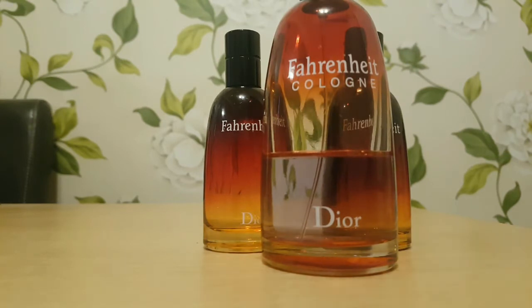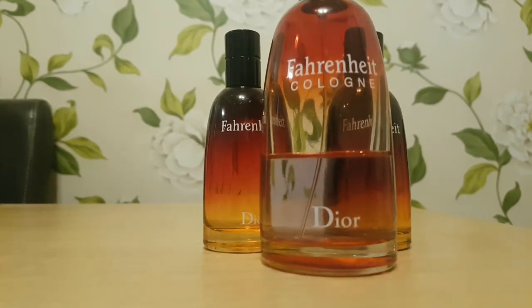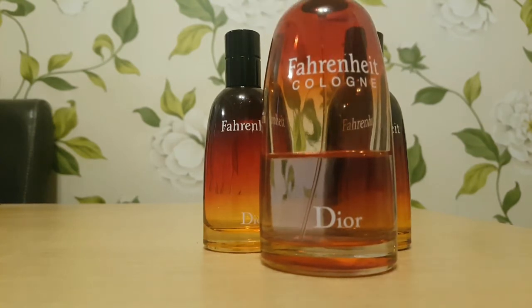And yeah, Fahrenheit Cologne, it's got great performance, it lasts for a long time on my skin. It's far fresher. It has a similar opening note, in my opinion, to Dior Homme Sport 2012, and it's quite similar to the one I found in Eau Sauvage Cologne by Dior. So to me, they share the same kind of citrus opening. Because of that alone, and because I like this more, I sold the Eau Sauvage Cologne. And yeah, I really do like this. It's a far fresher take on Fahrenheit.